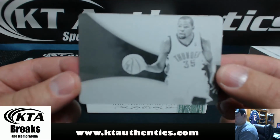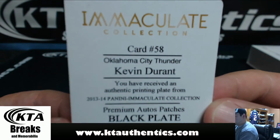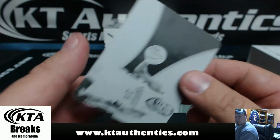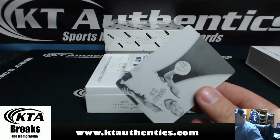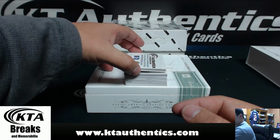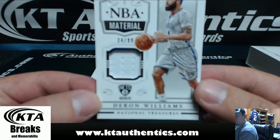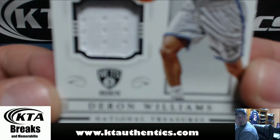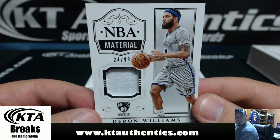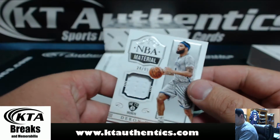And for the Oklahoma City Thunder, Kevin Durant. The Immaculate Collection. Going to Jonesy Sports Cards. Next one is Deron Williams for the Brooklyn Nets. 24 of 99. Deron Williams. Single color relic. NBA materials. I wish I had his headband. His headband was cool.